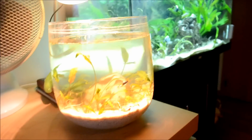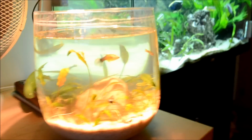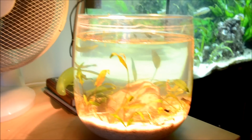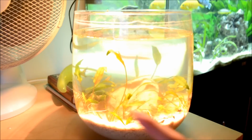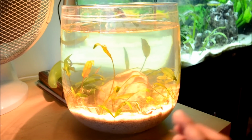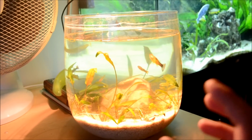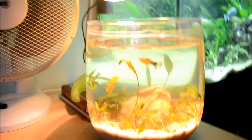But now I'm just going to tell you my setup. So this is a 10-liter. I don't know if this is a ball, because it's not really roundish. But it's round all the way around, but it's kind of high and not like a ball, which stresses the fish more because they get a little confused. So it is a little bit more friendly than just a ball, I guess you can say.